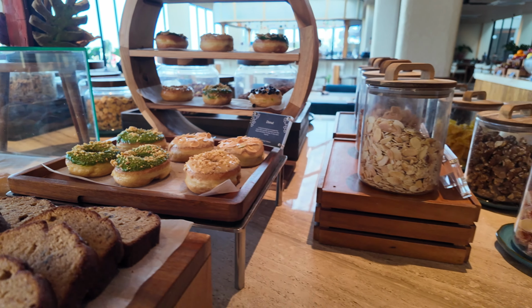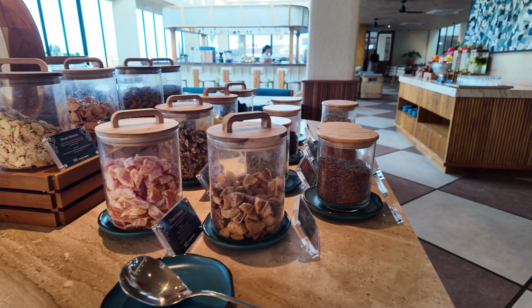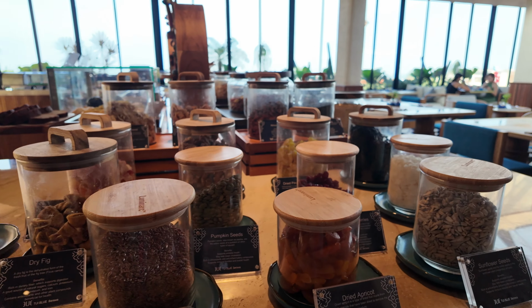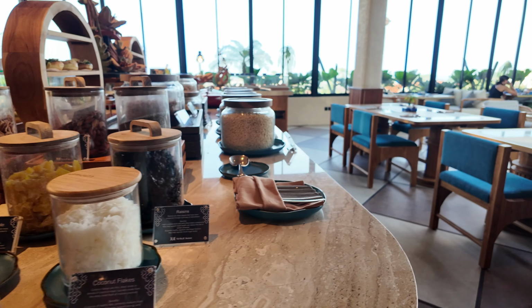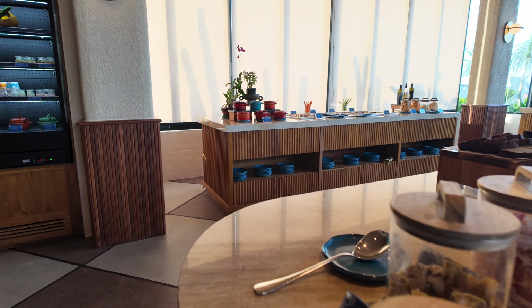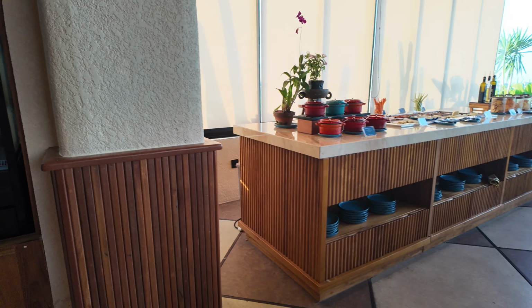That also has gluten, which is unusual. Little donuts. Oh, this looks nice. Some dried fruit and almonds. That's the sort of thing that I like to put on top of my yoghurt. So I'm going to guess there's a yoghurt here somewhere. Yes, there is. Oh, wow. There's so much choice. It's unbelievable.